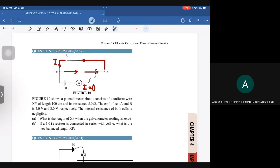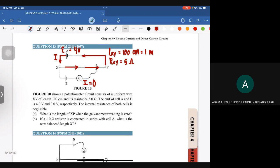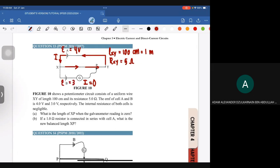Apa yang dia bagi? Dia bagi kita length of the wire. Length of the wire is 100 cm. Usually dia memang 1 meter lah sebab nama dia pun potentiometer. Dia 1 meter je. Then dia bagi tahu resistance of the wire LXY ya. Saya label sebab ni X to Y. And then the resistance of the wire is given as 5 ohm. Lepas tu dia bagi tahu EMF cell A is 4 volt and then EMF cell B is 3 volt. Okay, lepas tu dia cakap the internal resistance are both negligible, so kita ignore lah.